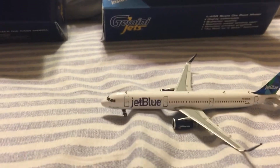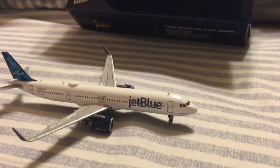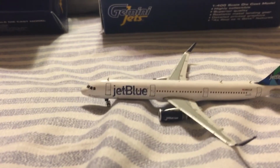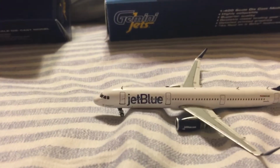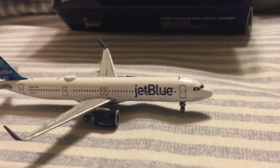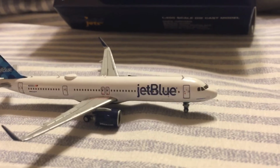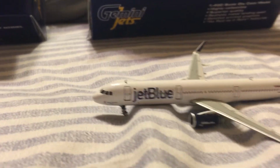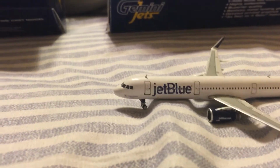Now, a fact about these Pratt and Whitney engines is that they're actually a lot quieter than the buzzing noise you would hear. It's very, very quiet, so all I can say is if you're not into regular Airbus engines that have the electronic buzzing at full thrust, you're better off flying a Neo aircraft since these engines are quiet. Or if you do like the buzz noise, you're better off flying the other aircraft.